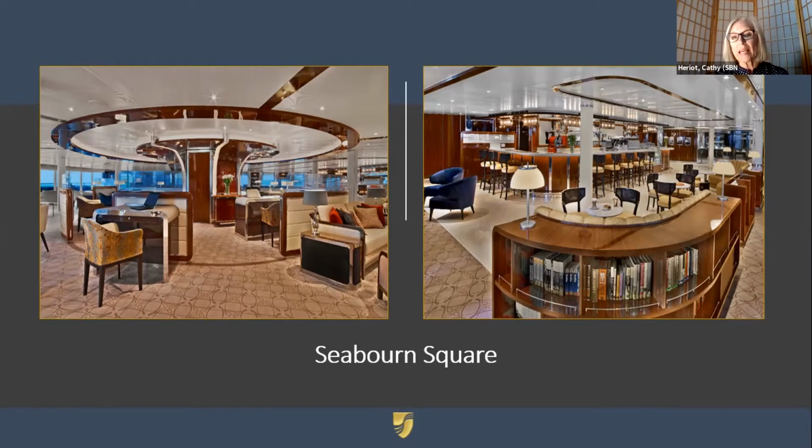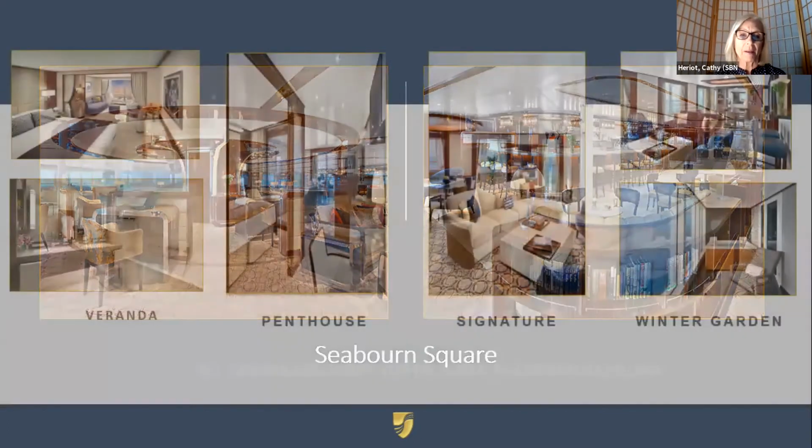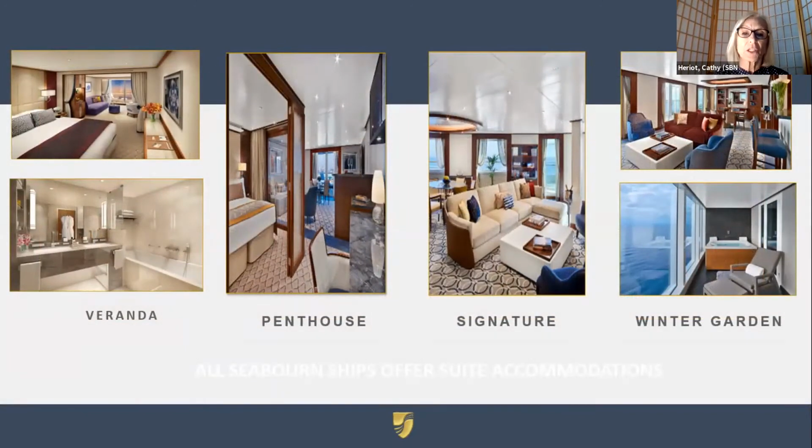So again, or get a cup of coffee and go out onto the fantail, onto Seabourn Terrace, and just watch the wake of the ship and the world go by. All of our suite accommodations, as I say, are oceanfront. On the left-hand side, you can see what our lead-in suite looks like. It's a 300 square foot interior space with a 65 square foot veranda.